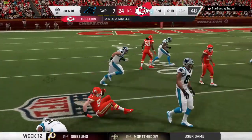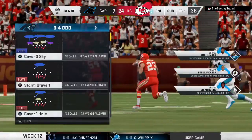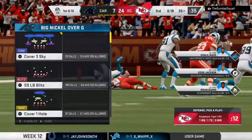Picked off near the 32. And he brings it back to right around the 26-yard line. Just a little bit of a rough stretch. 6 interceptions now in these last 2 weeks combined.